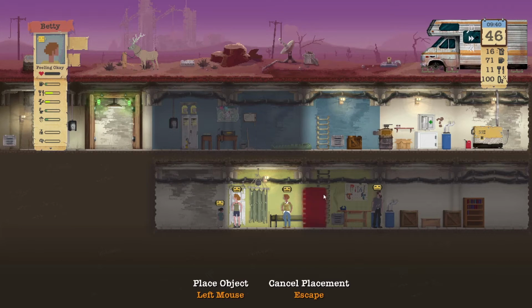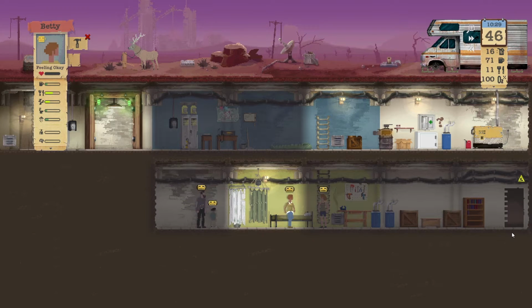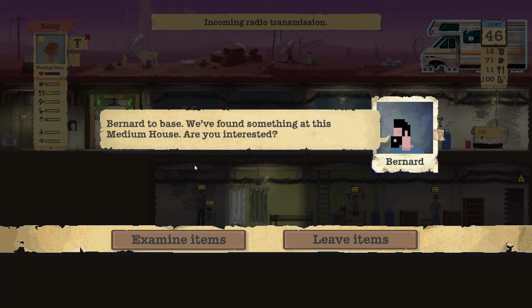Betty, do you feel like making a little kind of hiding spot? And putting it right down here in the corner will mean that nobody's going to see us go in. So if we just tuck that right down there, now can 1 person go in or can they all go in? Okay, let's do that. So Betty, go and build ourselves a little secret room, which is wonderful.